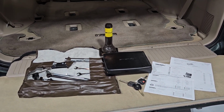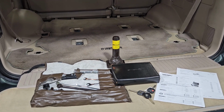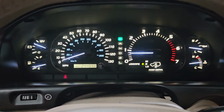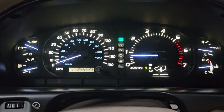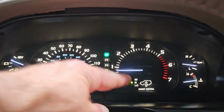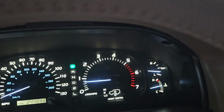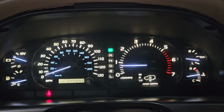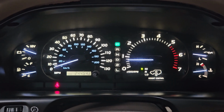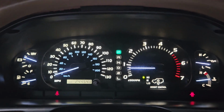Let me get all this cleaned up, and we will do the undercarriage, check our active height control, and get it outside. All right, so here we are, 543 miles. You can see we are in the neutral position for the active height control, so we're going to bump it up to high. You're going to see the light flash until it fully gets into the highest position. These 100s lift rear first and then the front. You can see we are in high now. So let's see what it looks like.